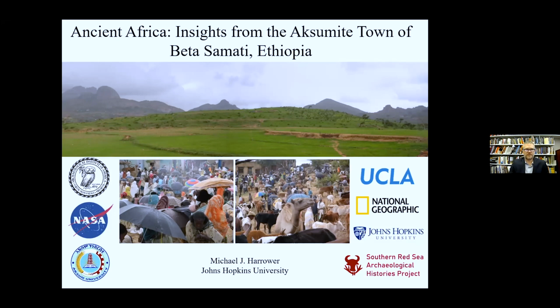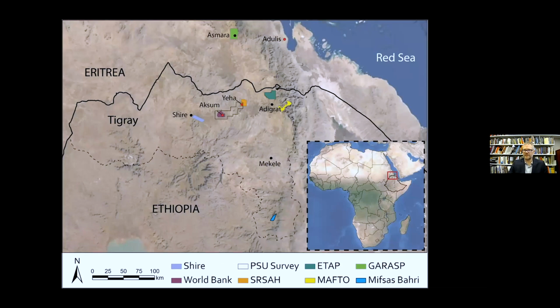We've been incredibly fortunate to be welcomed by the people of Ethiopia. And this picture here, the green hill that you see, is the ancient town of Beta Samati. We were guided to this area by local peoples in 2009 who were reporting this place of historical importance during our archaeological survey work in the area. This is very near a town called Ndagaruba, which means Wednesday market in the local Tigrinya language. And these pictures here are from the market day at Ndagaruba, a very lively center point of activity.